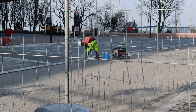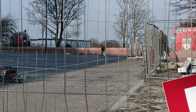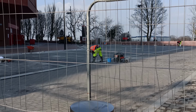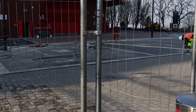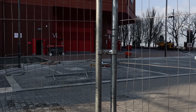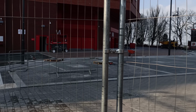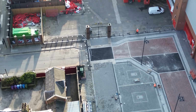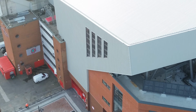Cosmetic jobs being done by the further stones, and also further up. So it's just all smaller jobs being done around the road itself, around the stones themselves. So yeah, that's how it's looking ground level. Back in there to finish off the video with the drone. And as you saw there, it is all just little jobs being done today.